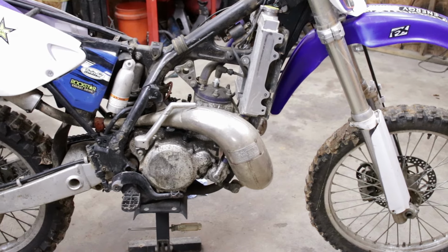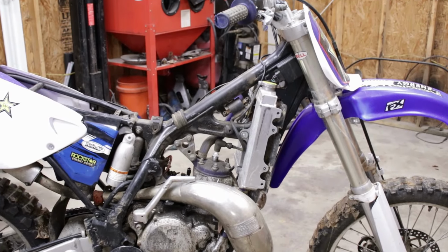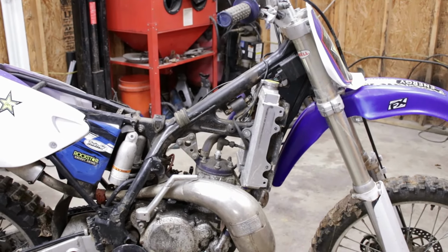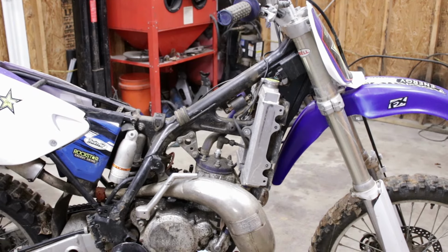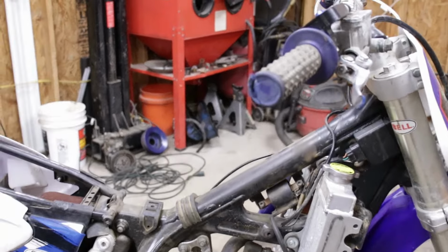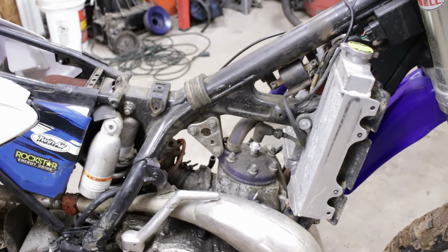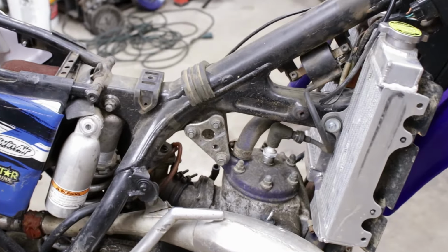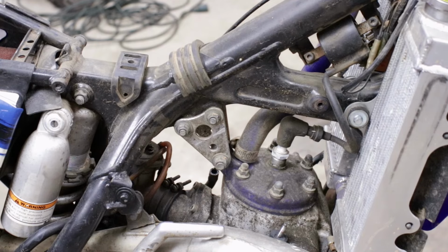So I guess while we got the tank off, we'll check it for spark. See if it's sparking, take the plug out. And hopefully it's got spark. He was told that it ran, but I don't know if he tried to crank it.